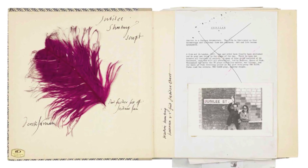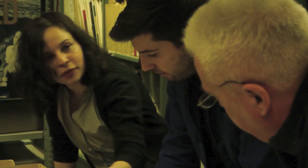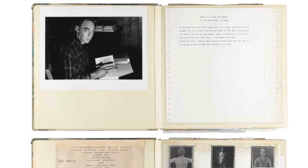Obviously filmmakers are hugely creative people, but in the collections that we hold here, very few of them have got something that's as visually rich. This isn't at all typical. I guess he was coming from a different world, wasn't he? So he is quite unique in that sense as an artist and filmmaker.